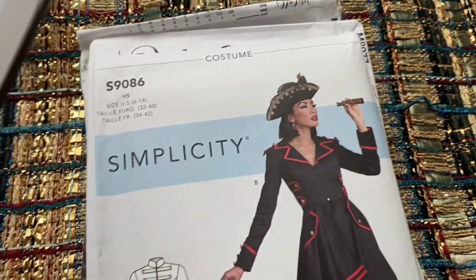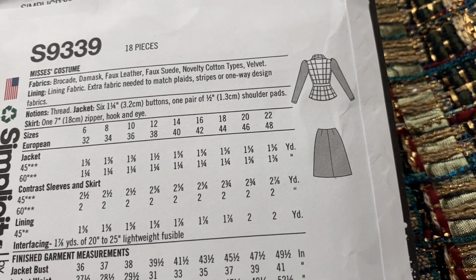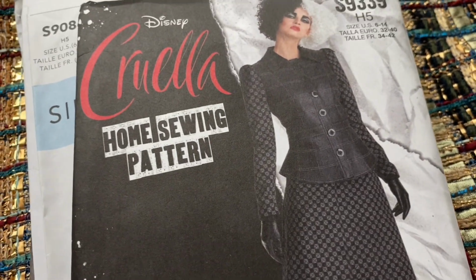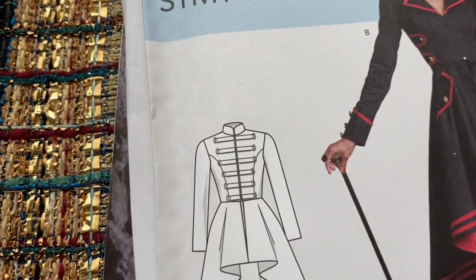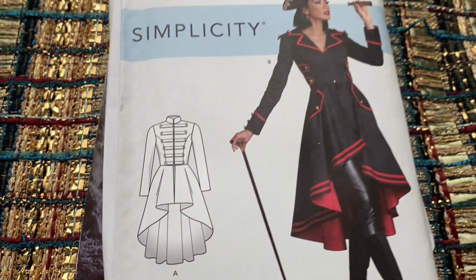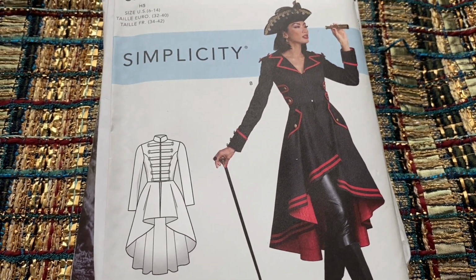So that's from Cruella. I don't think it looks particularly Cruella, but I don't know. I'm also going to do a fashion documentary month and one of them is Alexander McQueen. So maybe I do try that one, do a mock-up of that for McQueen week, whatever it is. This is very steampunk. Again, I think it would work really well as a jacket. So I might just do a mock-up of the bodice of this one rather than the entire thing.